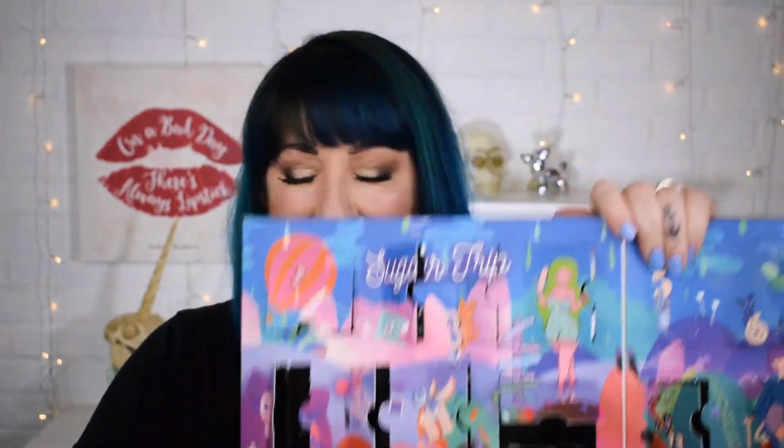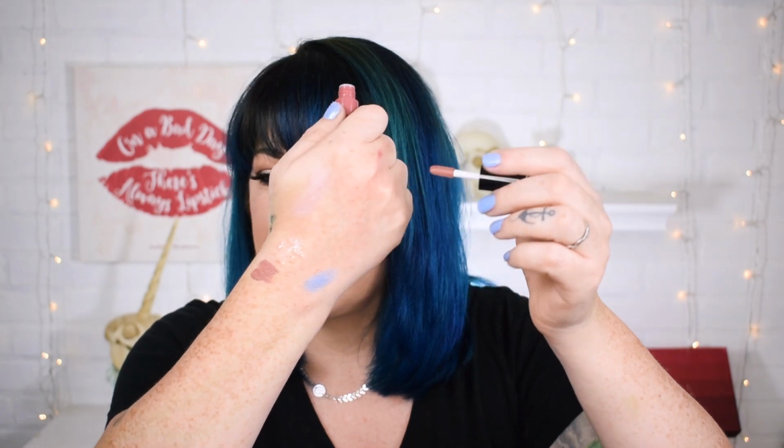Number 17. We are on the last row, and this is another lip lingerie. I think I have this color. This is in Slip. I have like a million different brands, all of this color, like this kind of mauvey nude shade. I've got so many brands.